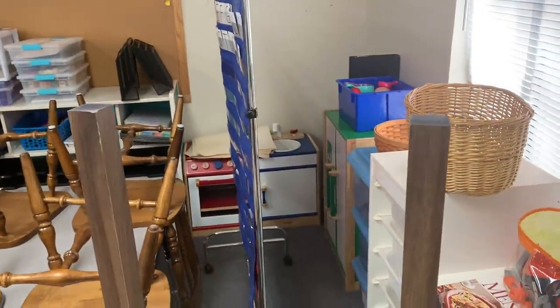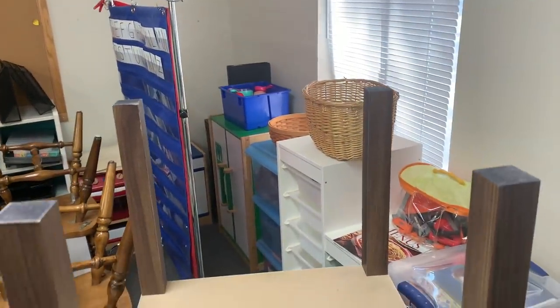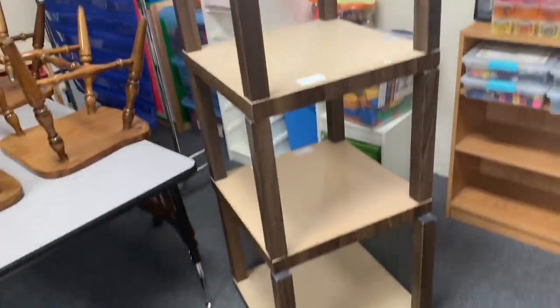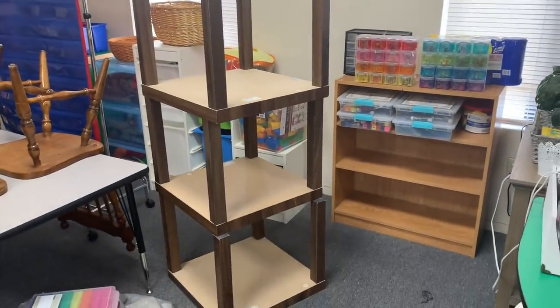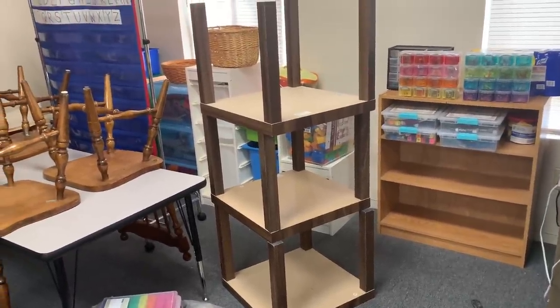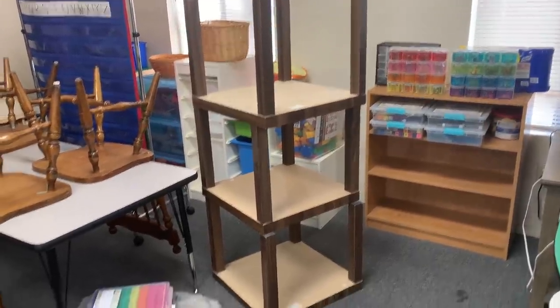I narrowed down the toys. If you guys saw my last video, I just have these toys right now, and I have a whole situation that I want to use for that. These tables are the $10 tables from Walmart. They look like this. I loved them in my classroom my first year of teaching, but I'm not sure what I'm going to do with them this year. I might end up breaking them down and then storing them until things are normal again.